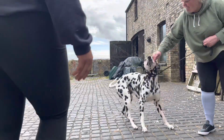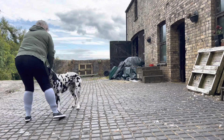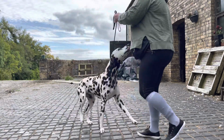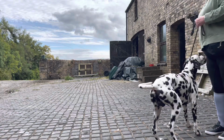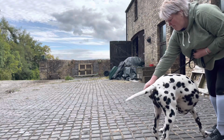Right, lead on top of his head, rather than this coming out the side. Right, and get him side onto you, not head onto you. Right, now try spinning. Your arm coming this way. Right, keep moving it around.